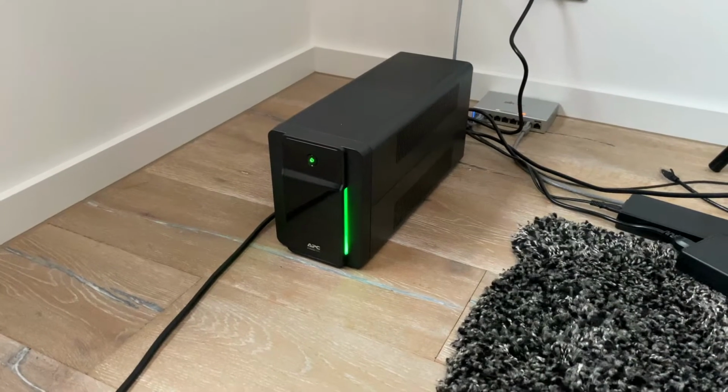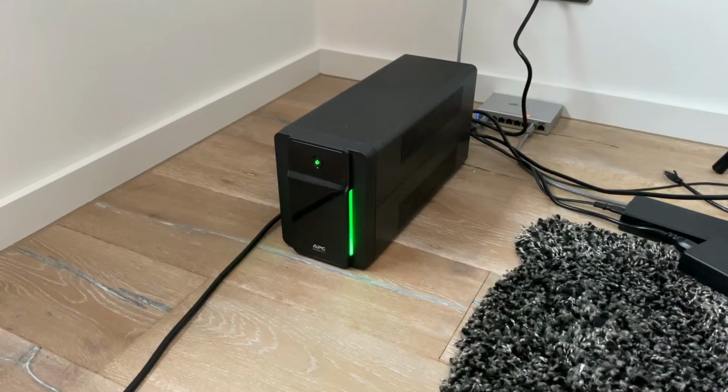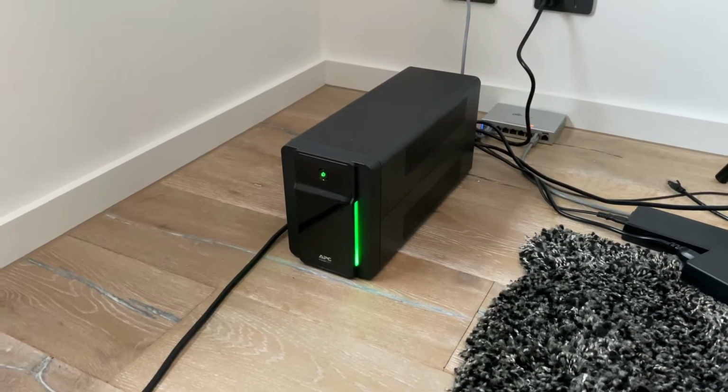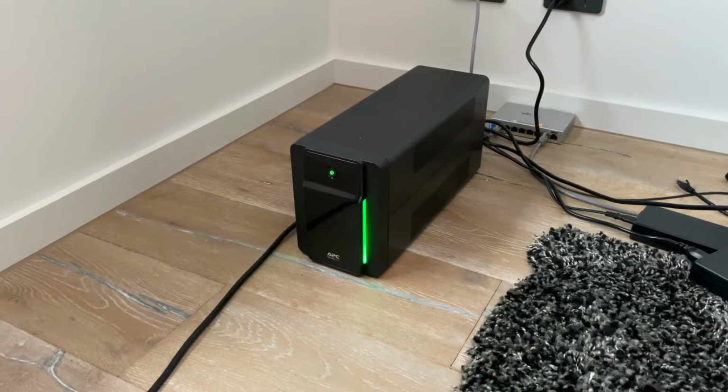It's not all super crazy expensive, but again, I don't want my equipment being damaged by power surges and all of that sort of stuff. And I don't want to lose connection with my audience in the middle of a presentation because of a power interruption. So that's one thing.